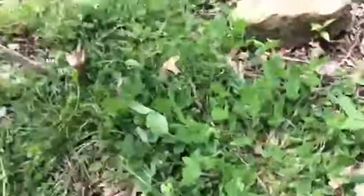Okay, let's go. Oh my gosh, so you want to walk around the yard now? Now we can take the scenic route. Oh my goodness.